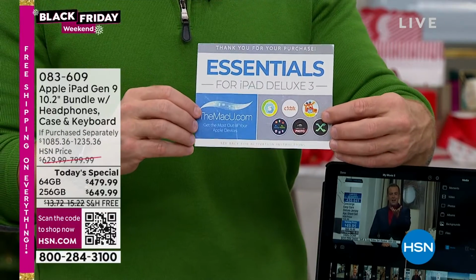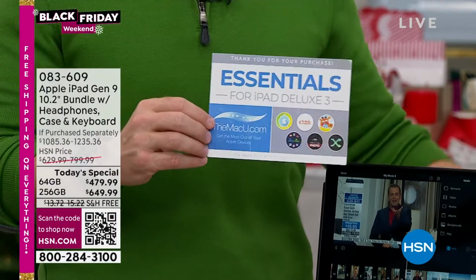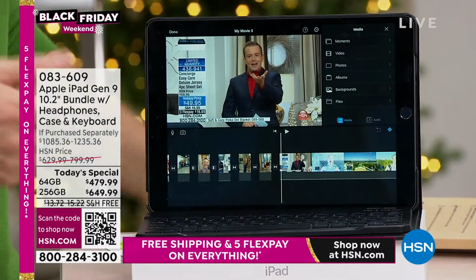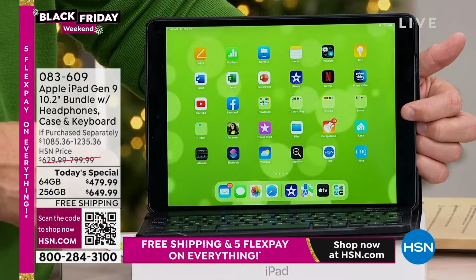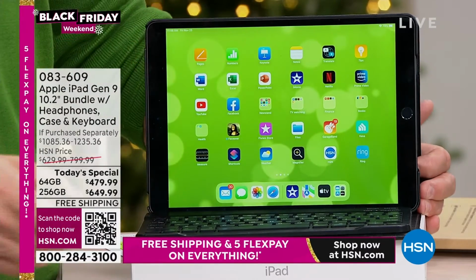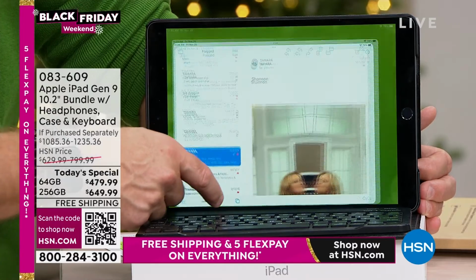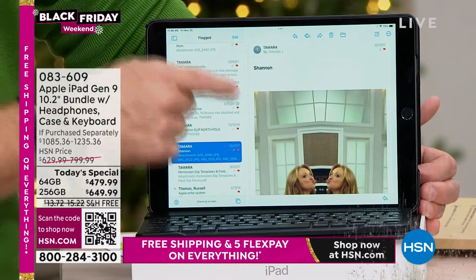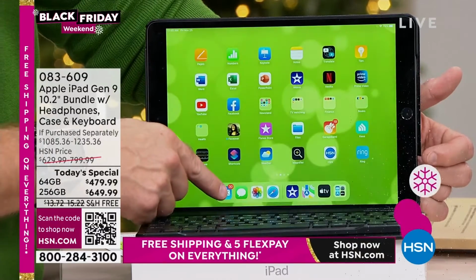Another thing you have to realize when you shop at HSN, if you were to pick up your iPad at any Apple retailer, you have 14 days to make sure you move into it, to make sure it works for you, to make sure that upgrade is nice. We're giving you all the way to the end of January, which is nice because we have the holidays coming, maybe you're traveling, but more importantly, you're going to know by the end of January if it's worth it, and it will be.